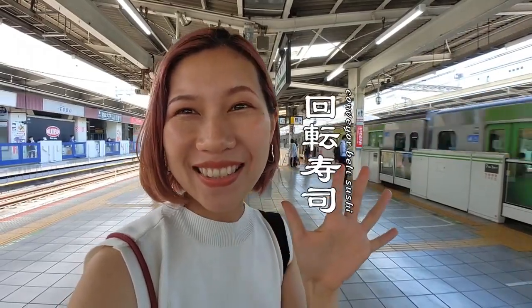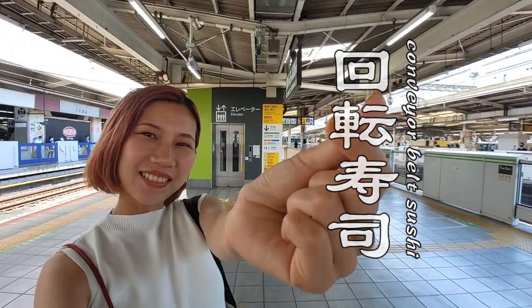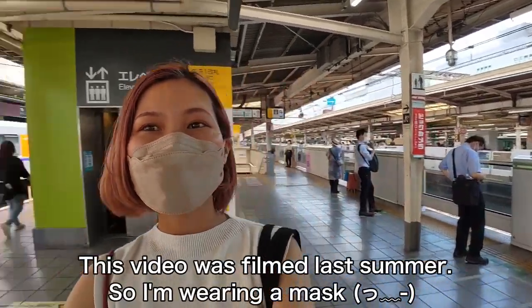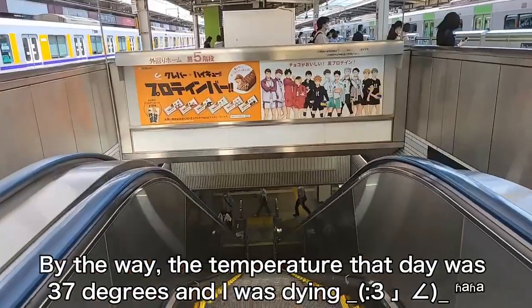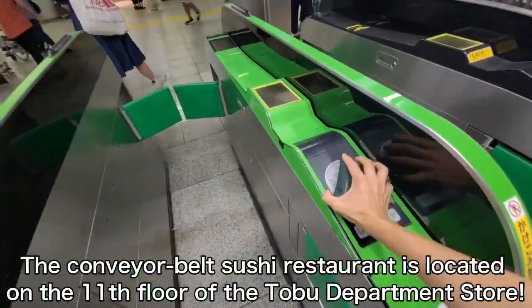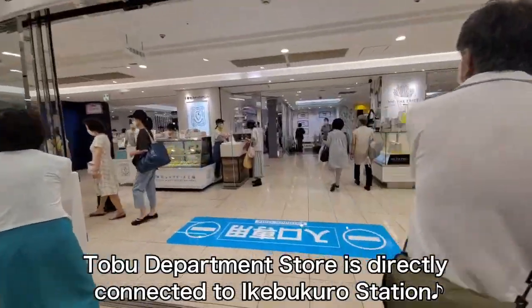So today we are going to hunt luxury belt conveyor sushi. All right, here we go. So we are here in Ikebukuro station. The restaurant is in Kobu department store. So let's go. Floor 11.